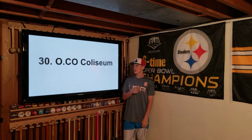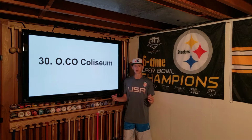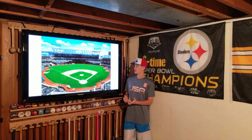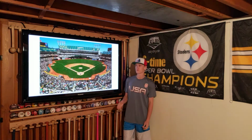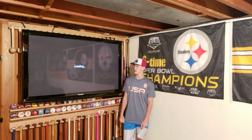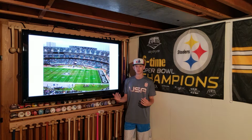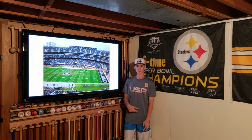And at number 30 comes the O.Co Coliseum. Now the Oakland Coliseum, it's just an ugly ballpark. It's not even made for baseball. Like, as you can see, look at the field dimensions. It's all messed up. It's meant to hold a football field. It's just ugly. Like, I hate to say it. And I feel bad for the city of Oakland, too, because they're losing their sports teams left and right with the Oakland Raiders and stuff. But maybe they could build a new stadium for Oakland now.